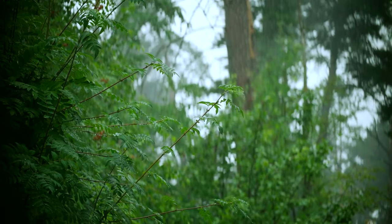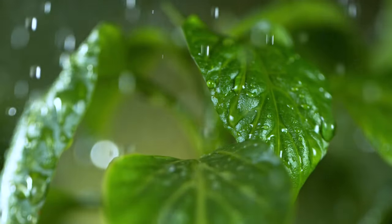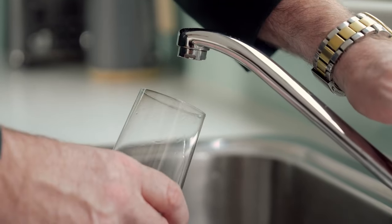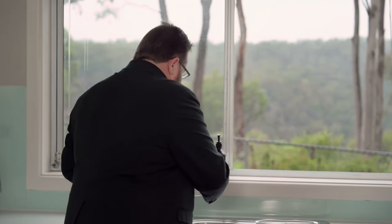Well, the other day, one of my mates threw me a bit of a curveball. She said, Shane, how do you know the rainwater you love so much is up to scratch? Even though it comes out of my kitchen tap, it doesn't go through the same treatment and testing as Sydney water. Now, I'm not one to shoot my mouth off without backing it up.